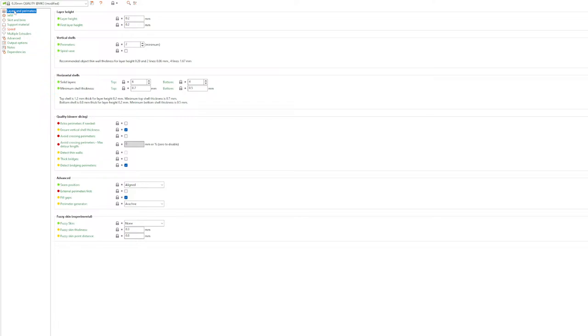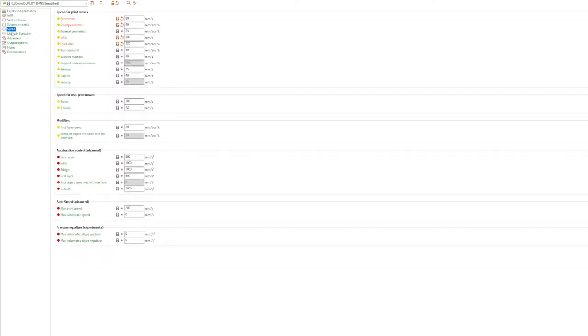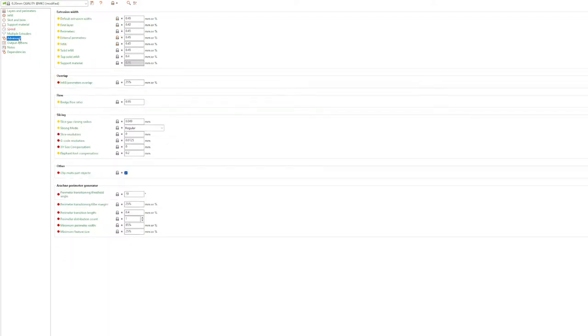Where is it? I'm looking for here. Oh, it's under advanced for some reason. Okay, your extrusion width. If you have a 0.4 millimeter nozzle, you are not restricted to print 0.4 millimeter lines.